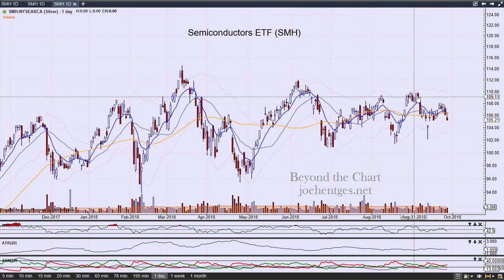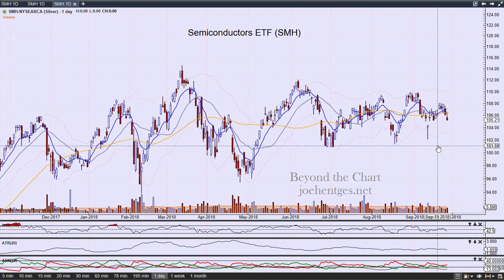Now, right in here is the high on the NASDAQ as of right now. And the NASDAQ isn't doing very well either. It's been going sideways and looks like it may be breaking down. So I've really got to wonder about the semiconductors in terms of their ability, and they're definitely not leading. So definitely watching the semiconductors for further breakdown watch. If we get down below this level, which is 100.88 on SMH, these things are going to be in some serious trouble.